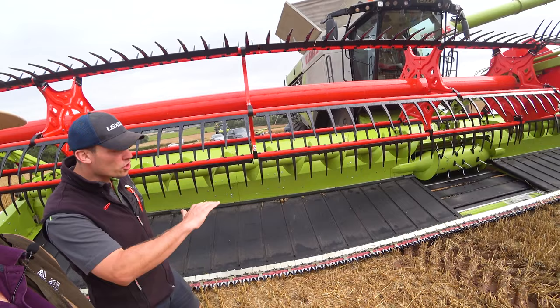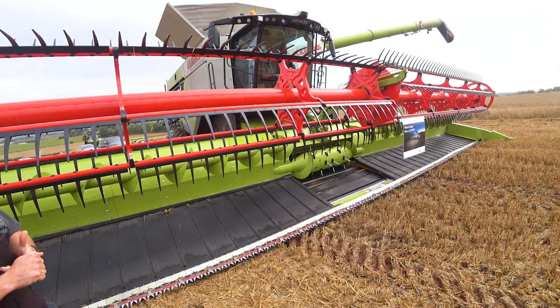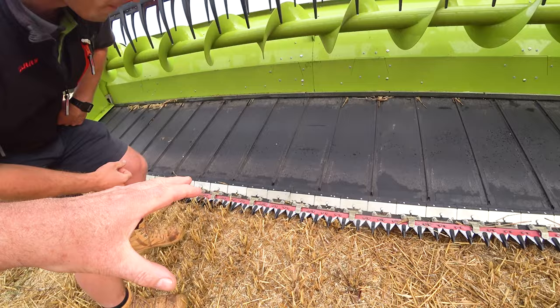Did you say favourable or not favourable? Not favourable conditions. So that's when it really starts to shine. In your light sort of spring barleys, tangled crops, you can get low and still feed. It makes it really easy to get really close to the ground. Bring the camera in here. So basically, all this cutter bar flexes. Yeah, it does.